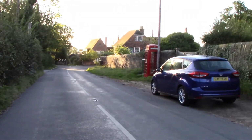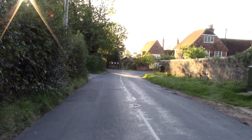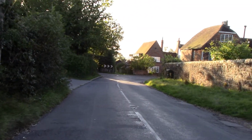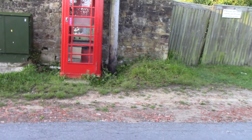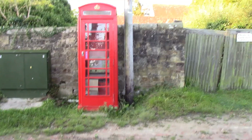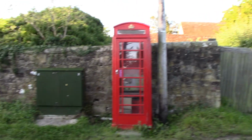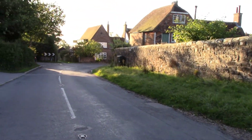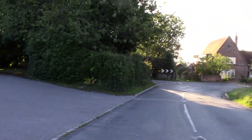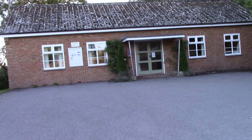Hard to believe double-decker buses used to come through here once every couple of hours. I don't think they have any public transport at all now, apart from maybe one little minibus a couple of times a week. There's a sad reflection of the times. Telephone box. Nice to see the link with times past, and the telephone pole there. But of course, with the advent of all this modern technology and mobile phones, people just don't use public telephones anymore. I can't help thinking we might live to regret that. It's the village hall.